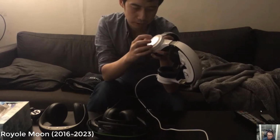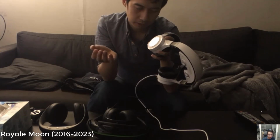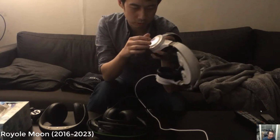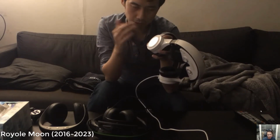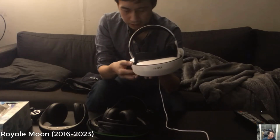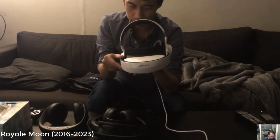But I got this after the Vuzix eyewear and the Avegant Glyph, so I was comparing it to those two in the video. So you guys can see I had a whole bunch of headsets at that time. I definitely prefer the Royal Moon to both the Avegant Glyph and the Vuzix eyewear.